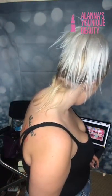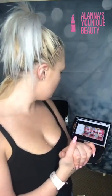All right, so next up. We're going to dive into the yellows first. So the yellows we're going to use, start off with Treasured Splurge Cream Shadow. This is Younique Treasured Splurge Cream Eyeshadow.